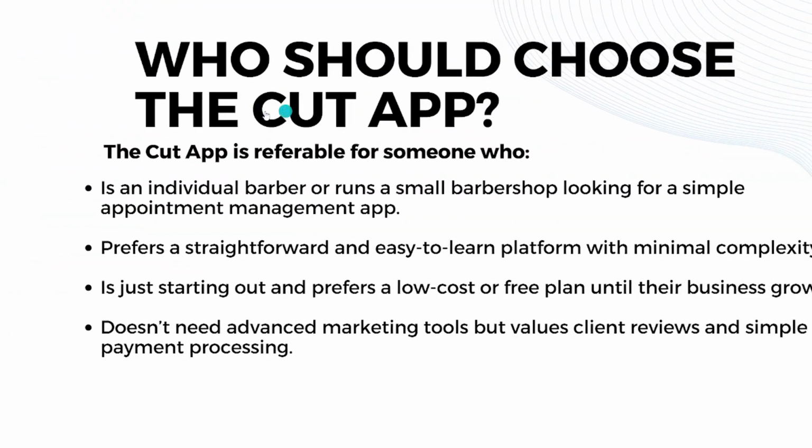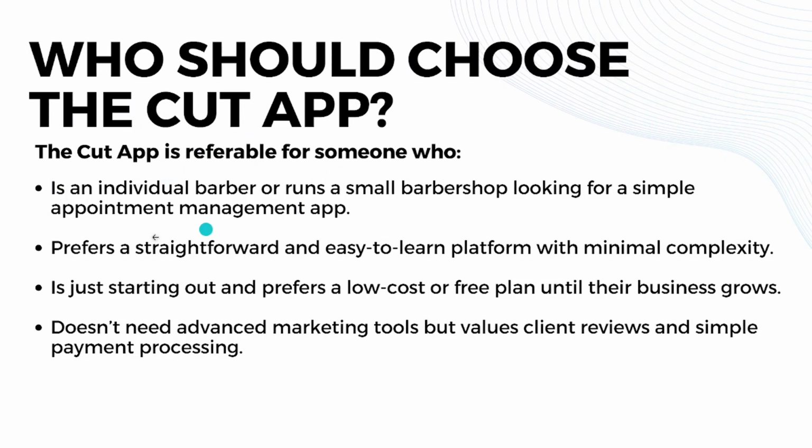As for who should choose the Cut, it is preferable for someone who is an individual barber or runs a small barbershop looking for a simple appointment management app. Someone who prefers a straightforward, easy-to-learn platform with minimal complexity. Someone who is just starting out and prefers a low-cost or free plan until their business grows. And lastly, someone who doesn't need advanced marketing tools but values clients' reviews and simple payment processing. So if you have all of these qualities, the Cut app is the choice for you.